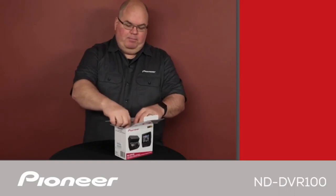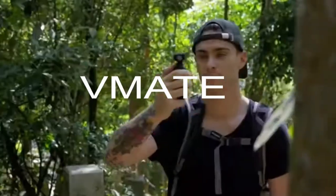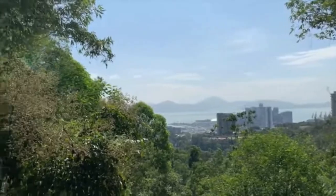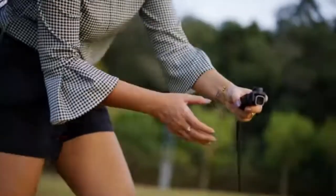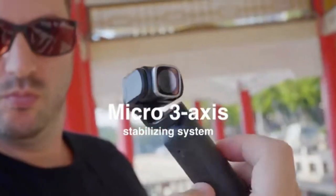Additionally, this discreet dash cam installs with the VMate, a palm-sized gimbal camera with all your needs. Snoppa VMate is a handheld compact high-performance 4K smart camera integrated with a micro 3-axis stabilizing system. It is light, portable and lets you carry it anywhere. With it, capturing great movement is easy, no need to take a bag of devices.